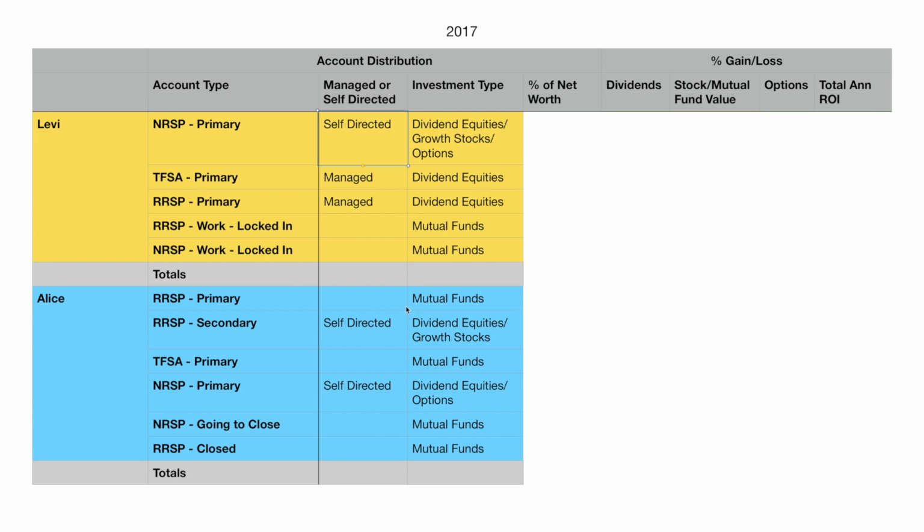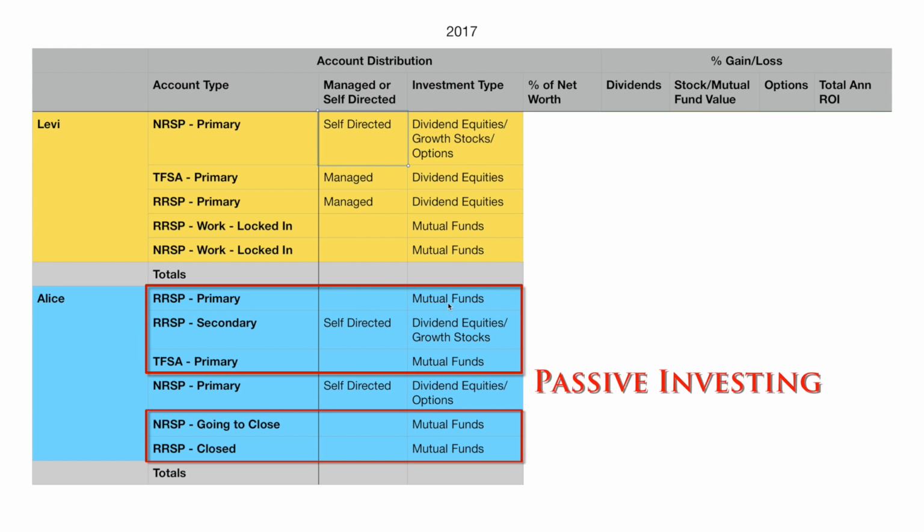Alice, if we look at her, she's got her primary RSPs in mutual funds. Then her secondary RSP is a combination of dividend equities and growth stocks, and it's self-directed. Then she has a TFSA that is again in mutual funds. Then she's got a non-registered plan that is a combination of dividend equities and options. This is a very, very small account. She plays very aggressive options on that. The NRSP and an RSP were both in mutual funds.